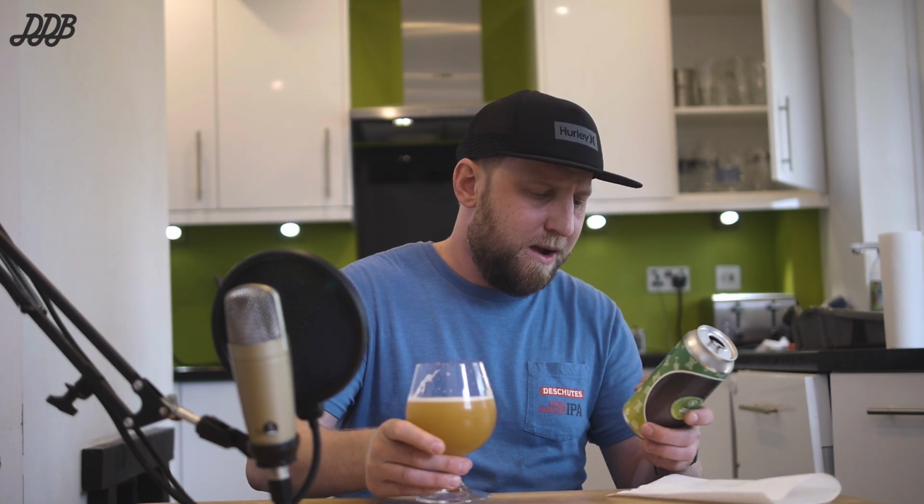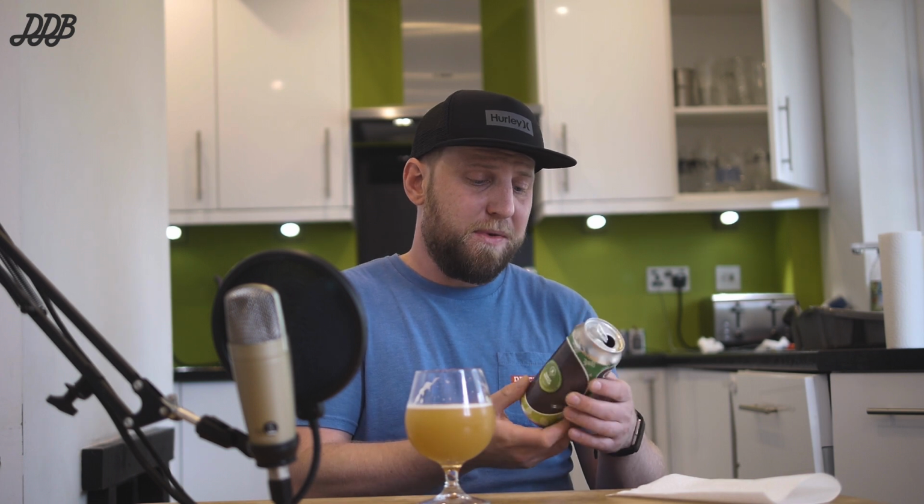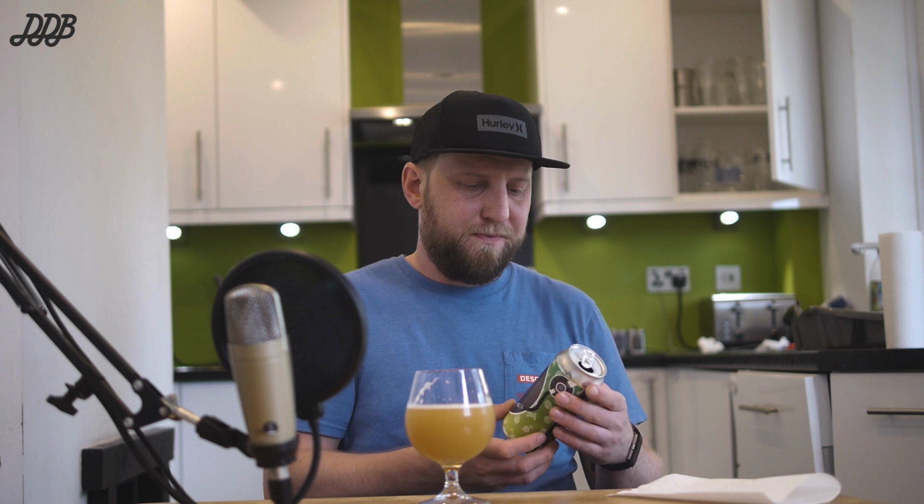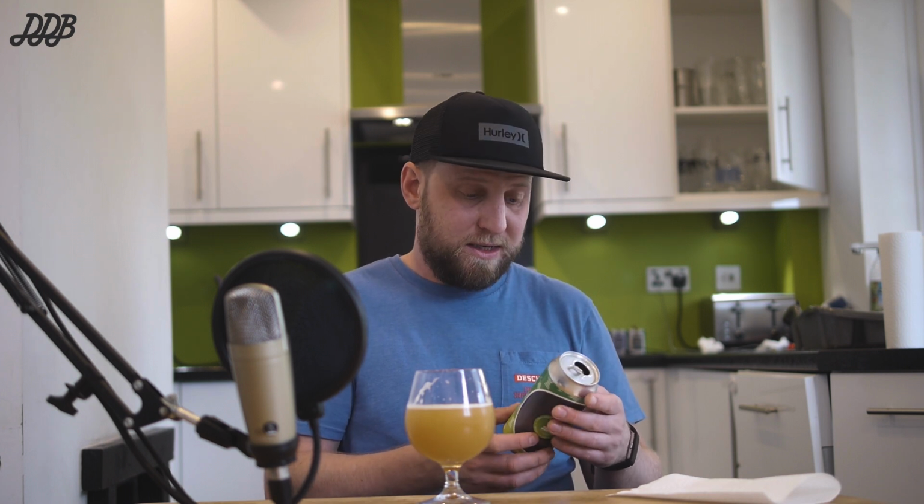Interesting. It doesn't say what the yeast is on here, but I'd expect it's something like London Ale 3 or something of that description. Excellent beer, and a little bit more about Arundel.